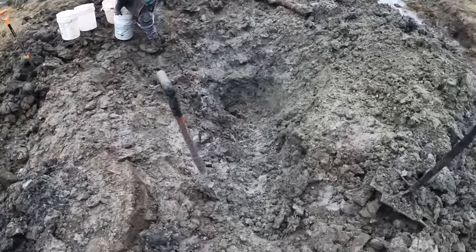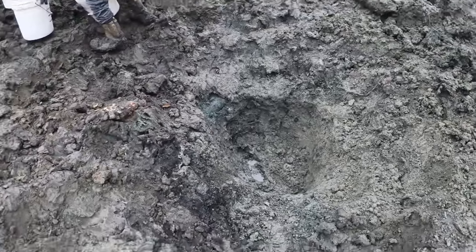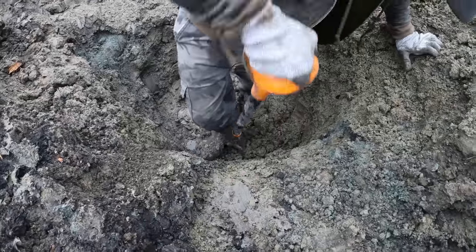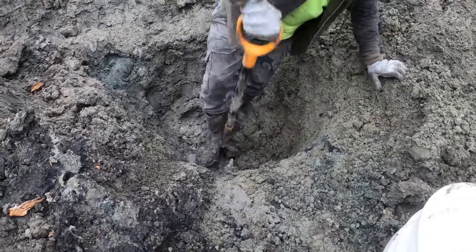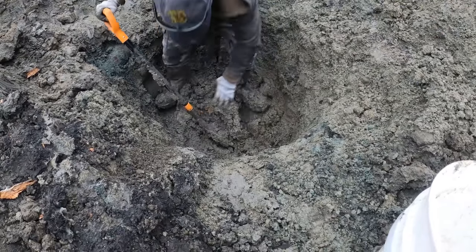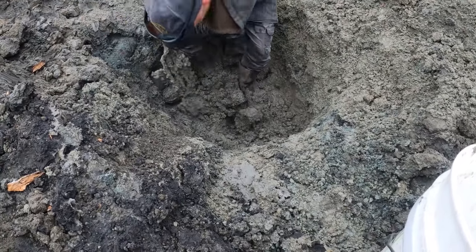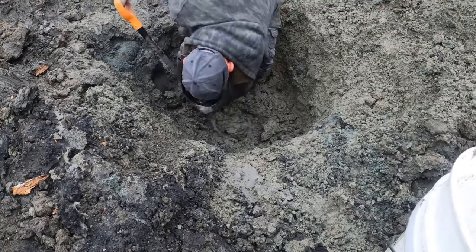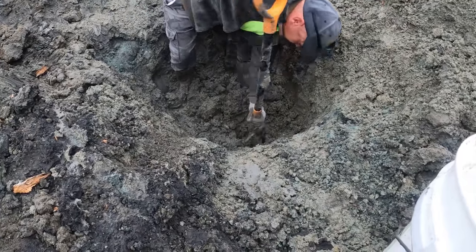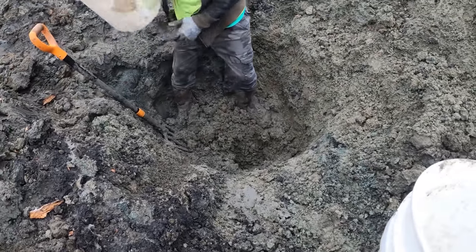Okay, we just got to the gravel and we just had a visit by the Crater of Diamonds State Park. They checked it out. Looking good, or can't tell yet. Not much gravel yet. You can hear it. Yeah, it's just fluffy down to it.